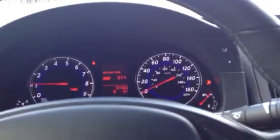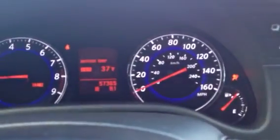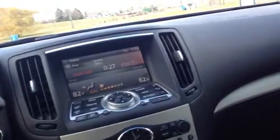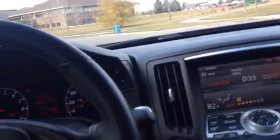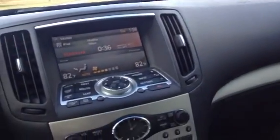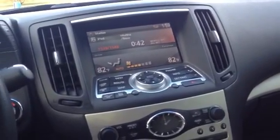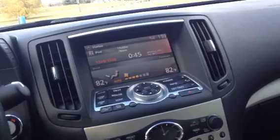Start it up. 57,365 miles. Alright. Shut that thing up. Just my radar detector. But anyways, getting to the point in here, I think the material quality that they used in this car was pretty good. Some designs I don't think were the best. I'll explain those when I get to them, but overall I'm pretty impressed with the interior in this car. It's pretty quiet and seems to be well put together.